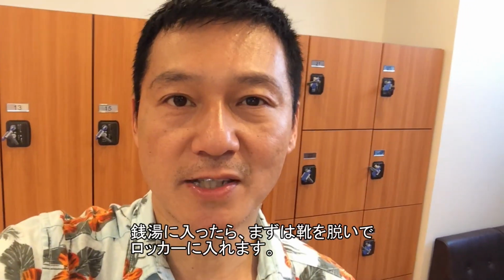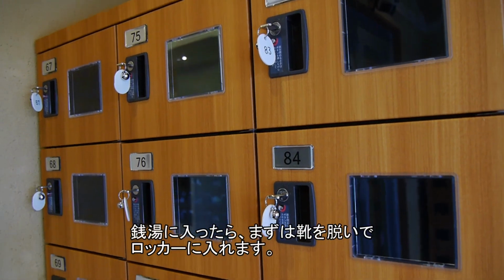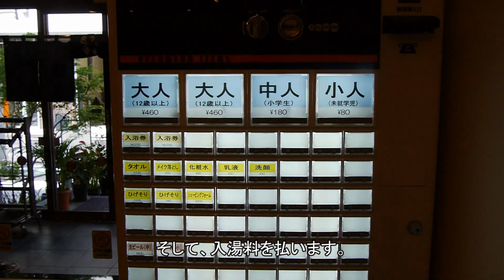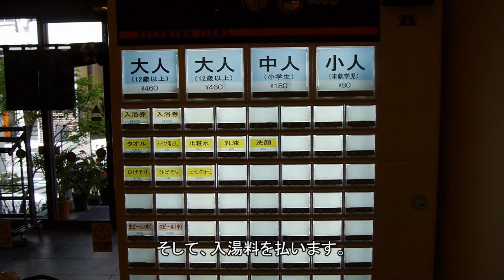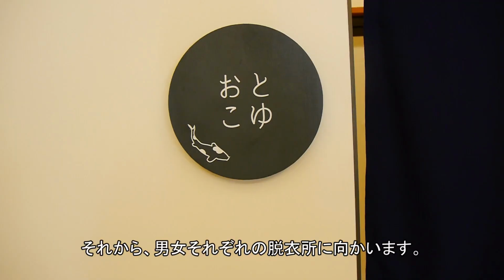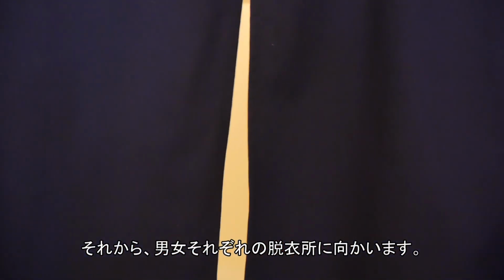So when you first come into this sento, you enter, and before you pay, you actually put your shoes in this little locker box. And then you pay 460 yen, I think, for adults. And then you go into either the men's locker room or the women's locker room.